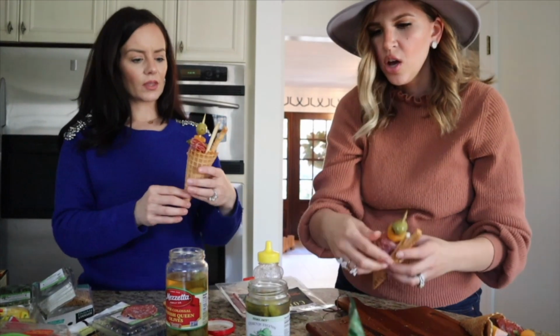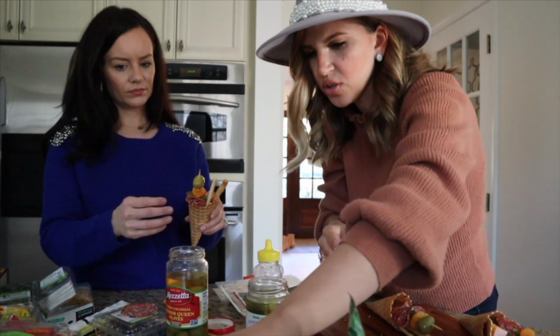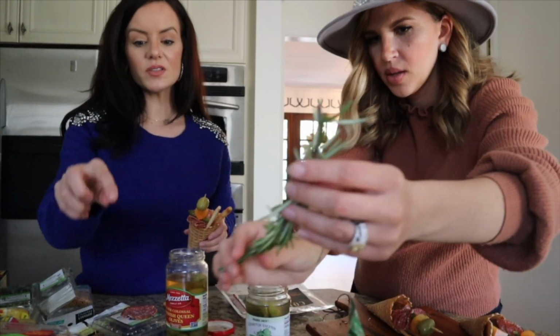All right, so now what I really want to do is do the garnish. So if you grab a piece of rosemary. This smells amazing. Smells amazing.